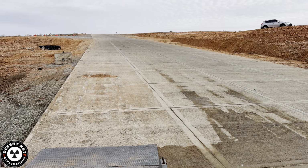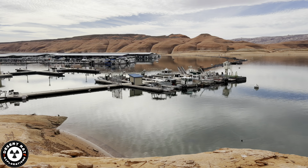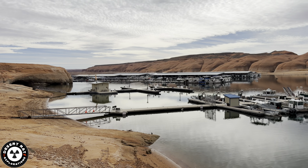Well, this is Bullfrog North. We just had a houseboat come in. Based on the current data, there's only 5 feet left for this ramp. Just 5 more feet, then it's gonna be mud. National Park Service dock right there, then the private slips over there.